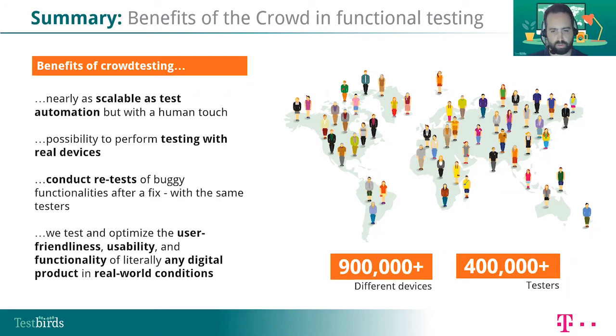In the end, to add more of the human factor, as we named this webinar, you could also ask for feedback from your target group. You can also invite testers that fit your target group, and together with functional tests, you can run in parallel a lot of tests on your digital products. That's our main area, in nearly every real world condition that you need.